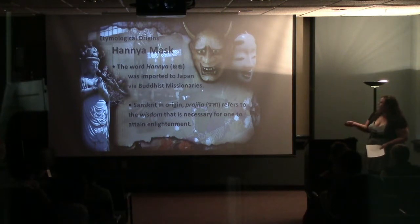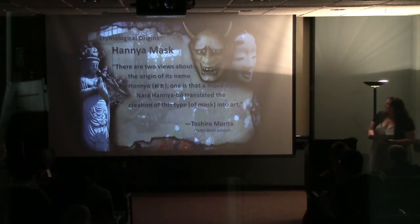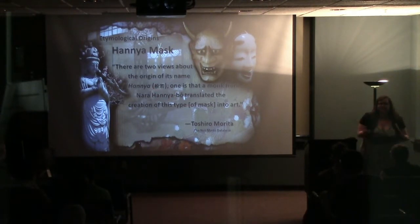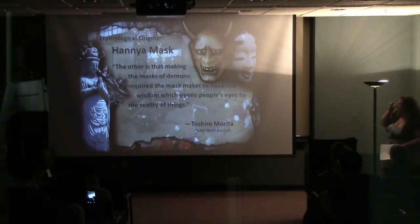So when I was doing my research, I came across a couple of different sources. There are two views about the origin of its name. One is that a monk from the Nara Hanya Bo translated the creation of this type of mask into art. Basically, I don't know if this is a person or a location, but they think that there was a person who created it, and that's why they decided to name it after him. I didn't really feel that was a very strong argument.